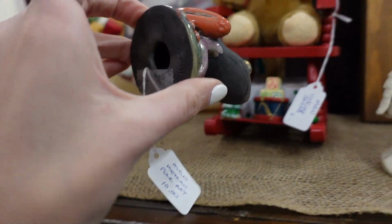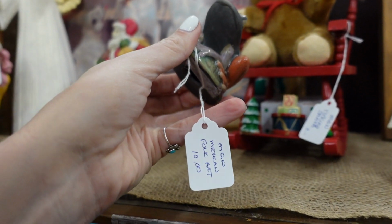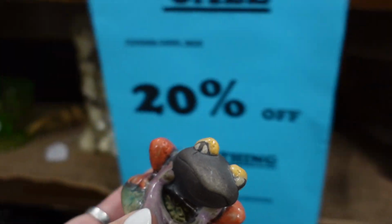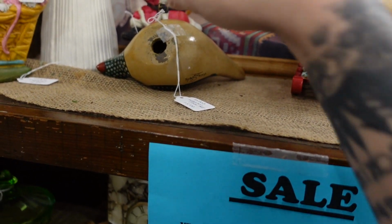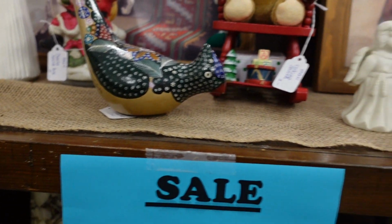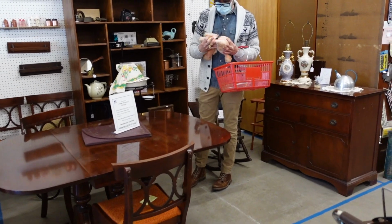This froggy was adorable. It was $10, and there was actually a percentage off of the booth. I can't remember if it was 20%. Yes, I believe the sign said 20%. It is raku, and the way I can tell that is because it looks black and charred. That's usually the indicator for me. There was a cat that had sold recently, and the cat sold for $40, but I could not find a comp on the frog.